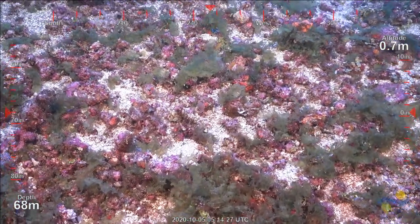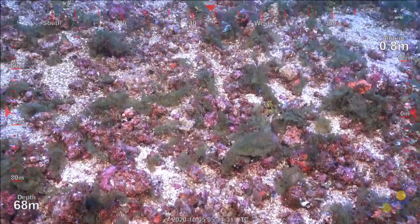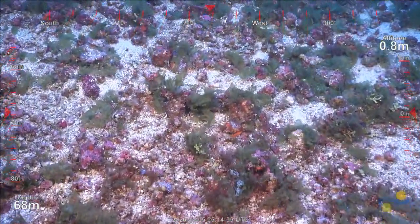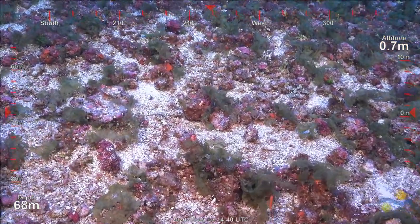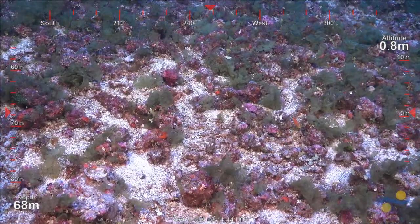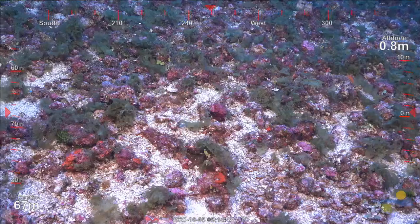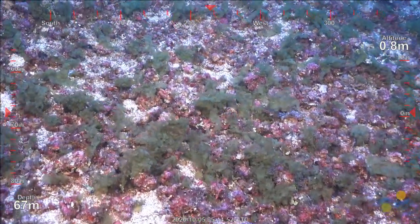All right, we'll keep panning around a little bit. Yeah, that'd be great. There's another one on the left there. Yeah, fantastic. This is really a perfect way to search. I don't think we're going to get a better opportunity than this to try and find some of these things. But yeah, they prove very elusive.